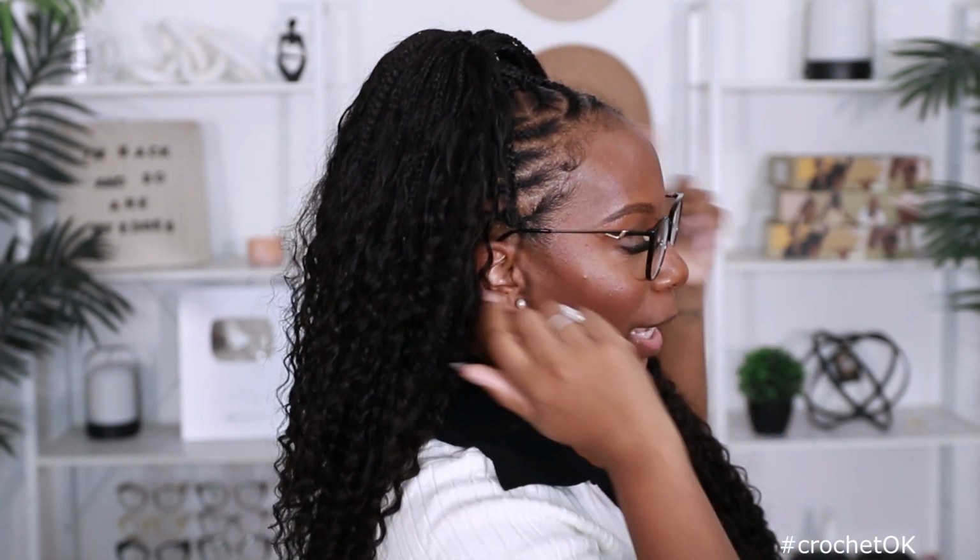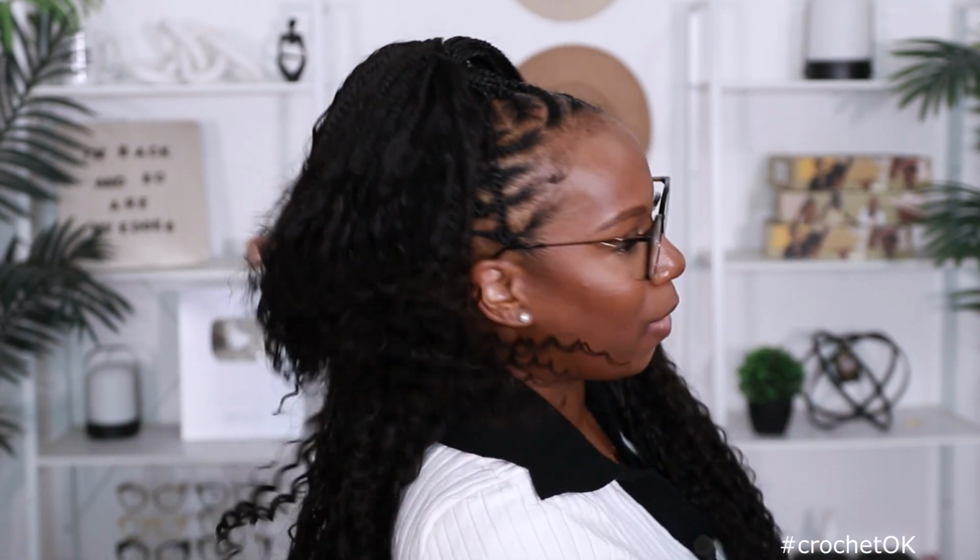Hey y'all, so here is the final look. What are we thinking? My forehead is out, but you know, that's okay. The ponytail, the front braids, my wig grip is keeping the hair anchored to my head, okay? It's not going nowhere. Somebody try to snatch it, I'm going with it, okay? Because this is my hair right here.